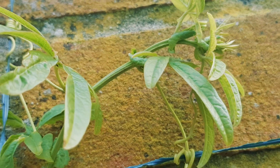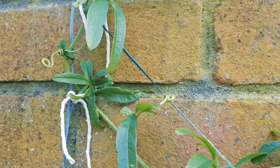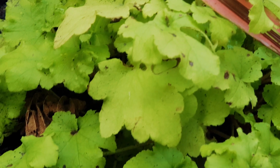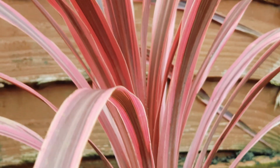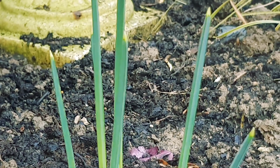Now this is a passion flower I found when I moved in. It was just crawling across the floor. I've tied it up on the wall and it looks like it's doing well. Lime Marmalade Heuchera. This is one of my favourites. Real fresh looking foliage all through the year. And here's the second coloured cordyline. It's really nice to have coloured foliage, just so that in the winter there's a bit of variation.